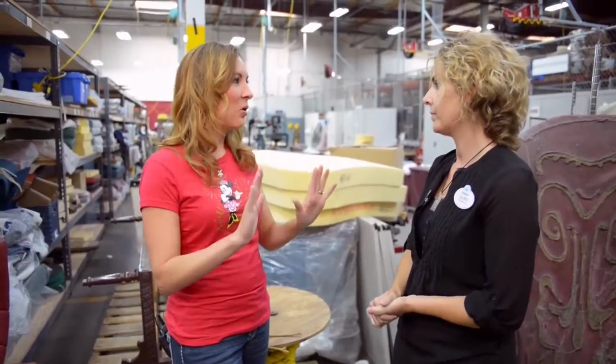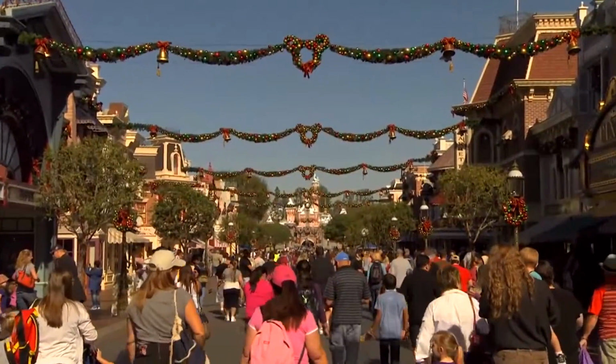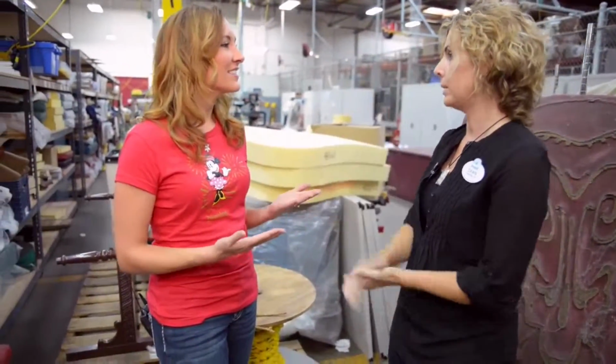How many bulbs would you say that you guys have? Oh my gosh. It would be in the thousands. If you want to talk garland, we have about 2.5 miles of garland just on Main Street alone. Oh my goodness. So that's just Main Street? That's just Main Street. We have over 300 trees resort-wide. 300? 300. I totally didn't expect that. Everything from the tiny little trees in Storybook to the great big 60-foot tree on Main Street.